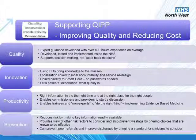And finally, it can also help to prevent poor referrals into the service, but also for the primary care clinicians, poor discharges, because we can start to think about in terms of a map, what is a good referral and what sorts of factors to put in, and also when a patient's being discharged to say, these are the things that we've done that are included within the map, these are things that we need to think about.